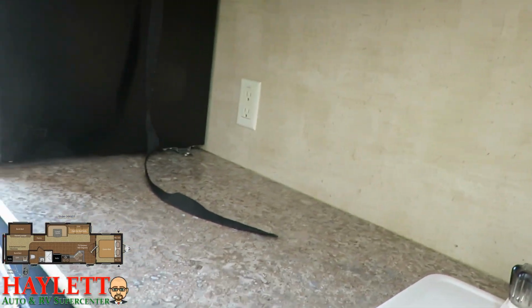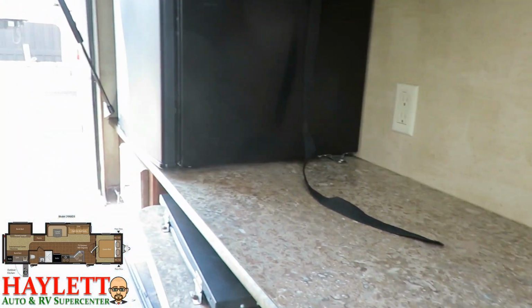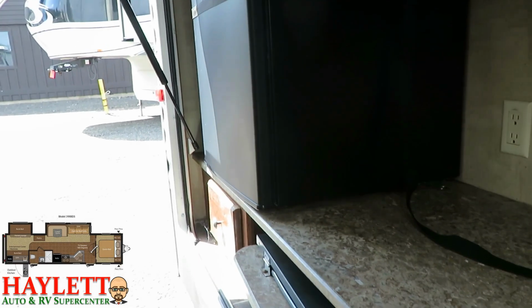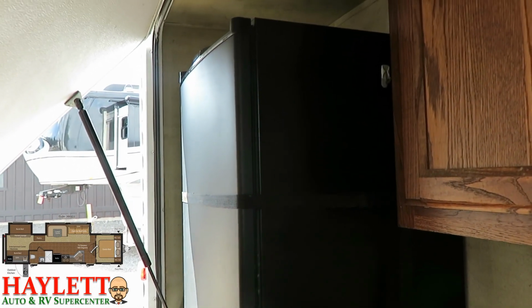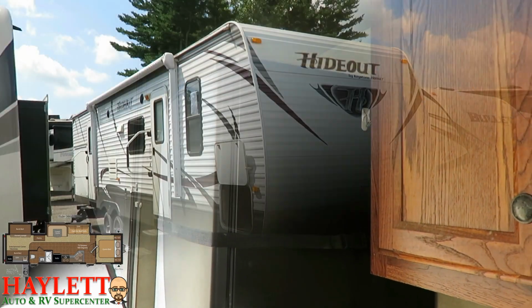Extra outlets over here for handy little appliances and whatnot. Extra little storage drawer outside, and you can also see how we have the larger outside fridge. So in total, this has just over 9 cubic foot of total cold storage. And there you have it.